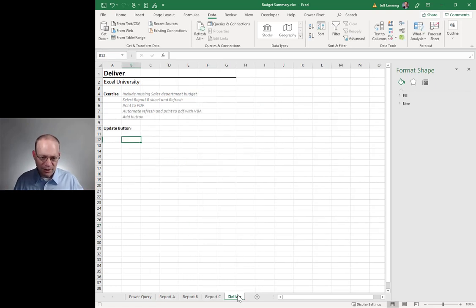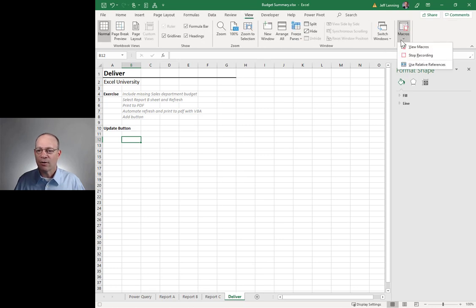Actually, let's click on Deliver. Okay, and now the macro is still actually recording us, but we're done, so we need to stop the recorder. So how do we do that? Well, we could just go to View, Macros, Stop Recording. And there's also a tool button down there, but we're going to go Stop Recording. And now it's done.